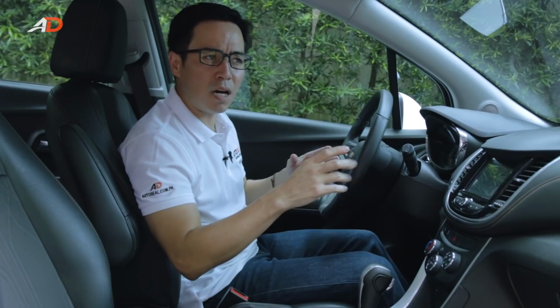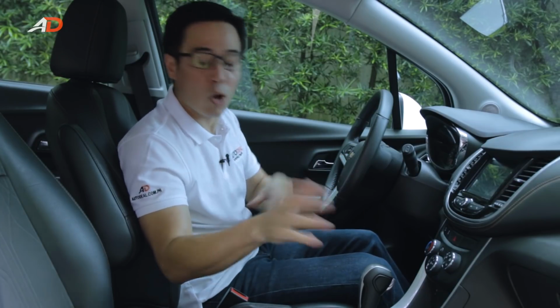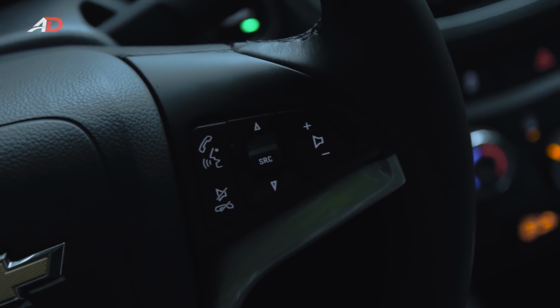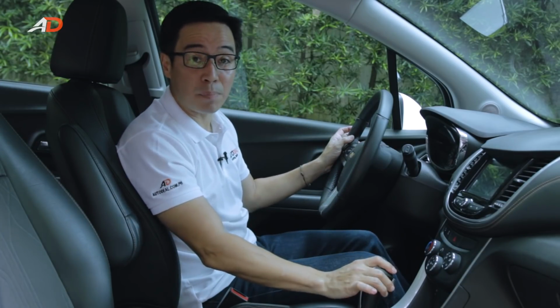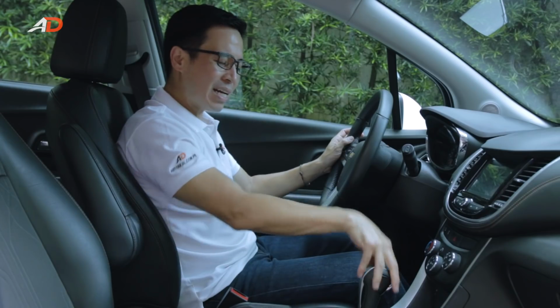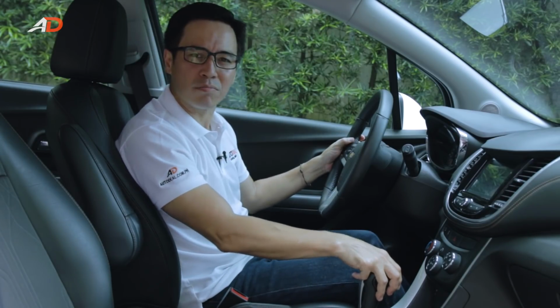Unfluidic, however, unfluidic, is that even a term? Well, it is one now. Unfluidic inside the car is that there are no paddle shifters found on the steering wheel. There is, however, a plus-minus button found on the side of the stick, which activates when you put it into M mode. Kind of an odd place though, it's just, I don't know, kind of weird.